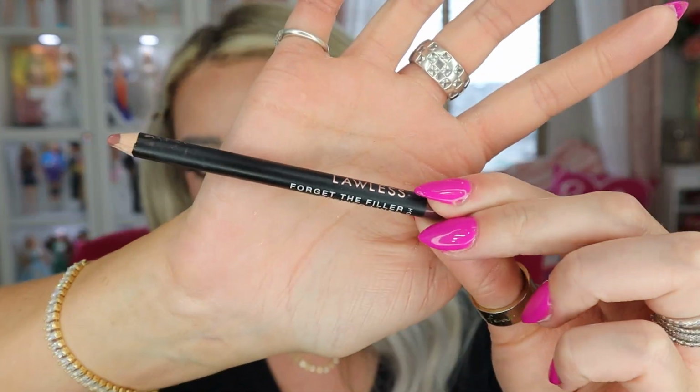Gonna hurry and finish up my complexion. I don't want this to be like another 20+ minute tutorial because we all know I can do those. Gonna apply my Lawless Forget the Filler Definer Liner in the color Honey Rose. This is my ride or die, and if it ain't broke, don't fix it. And then, of course, my Lawless lipstick in the color Wedding Day. This is like my third tube. But at least y'all know the love affair is real as I throw everything down.